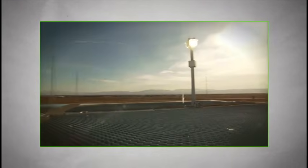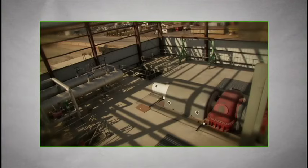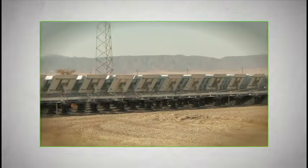When we come back, the software and robots that control and clean all these mirrors, plus recycled 1930s era turbines that turn this giant tea kettle into electricity for your home.